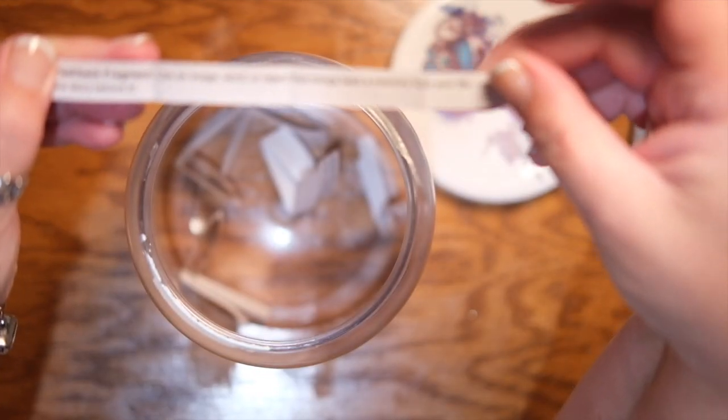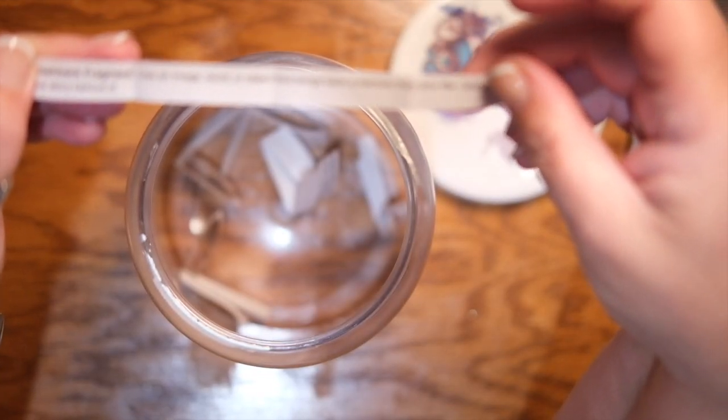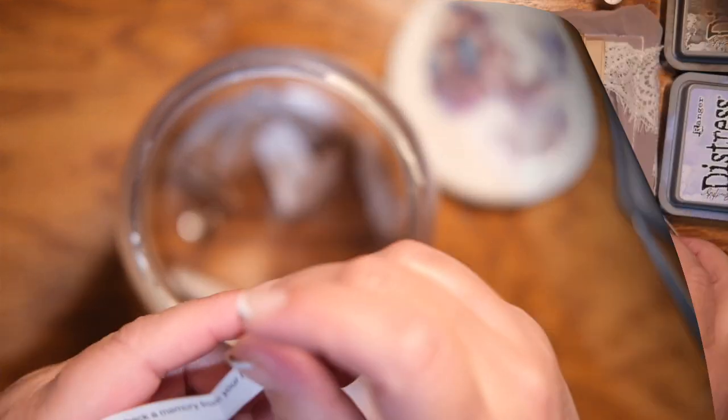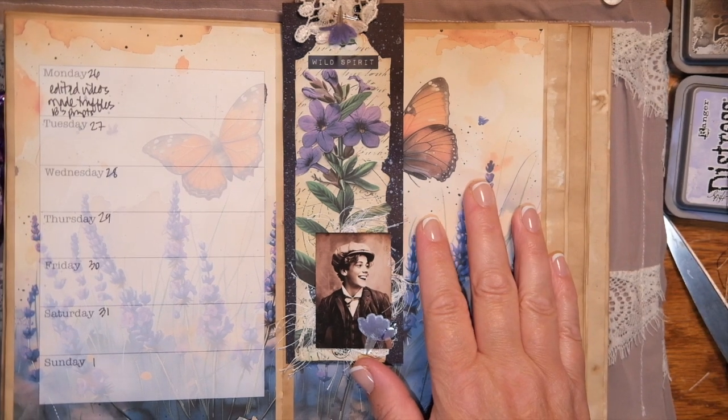Flashback fragment. Use an image, word, or object that brings back a memory from your life and share the story behind it. Okay. I have my junk journal planner here.